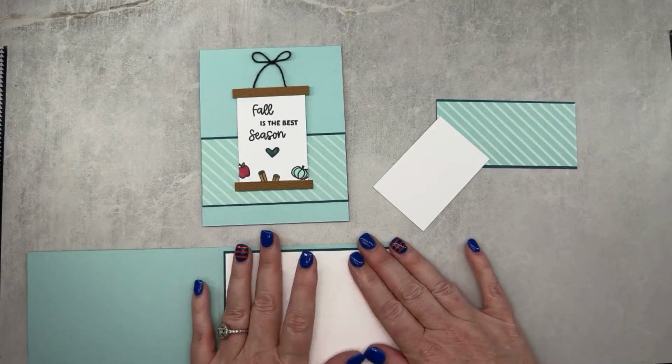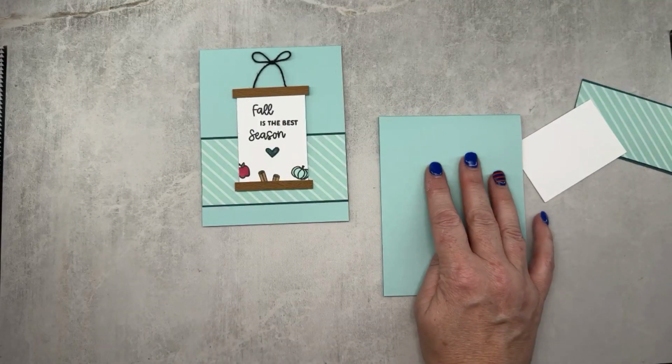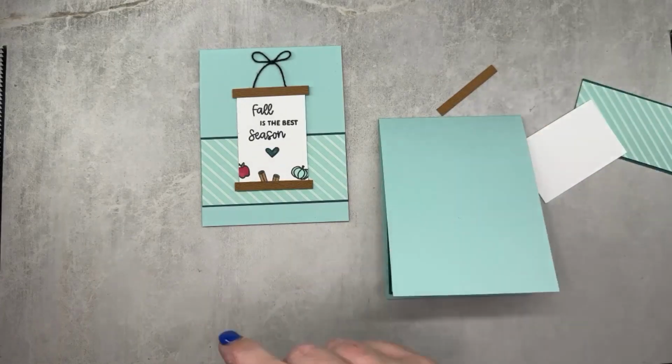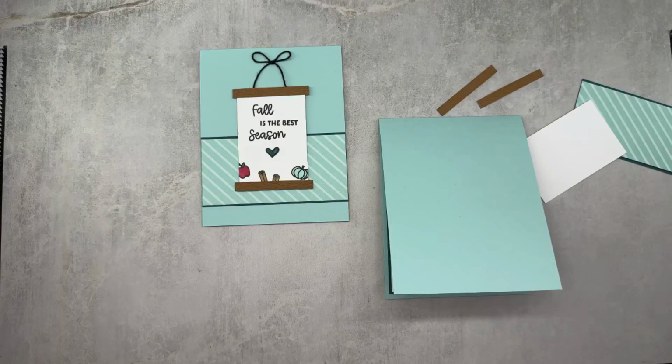There we go. I've got that shimmer paint all over my fingers now. It took me all afternoon to get the hot glue off of my fingers from doing the flowers on the pumpkin today.